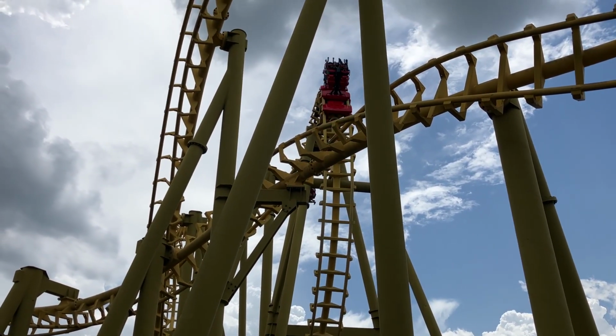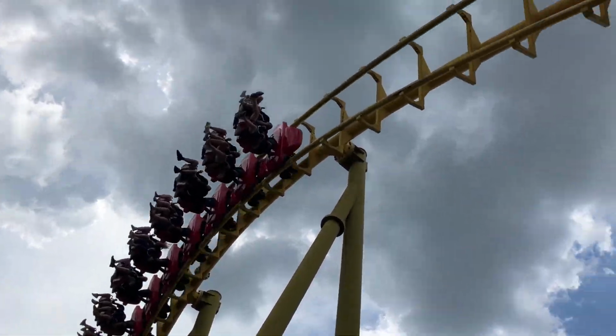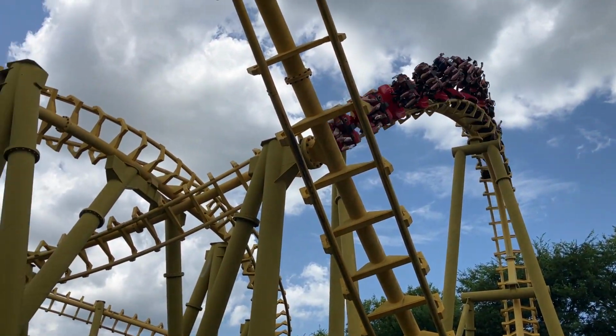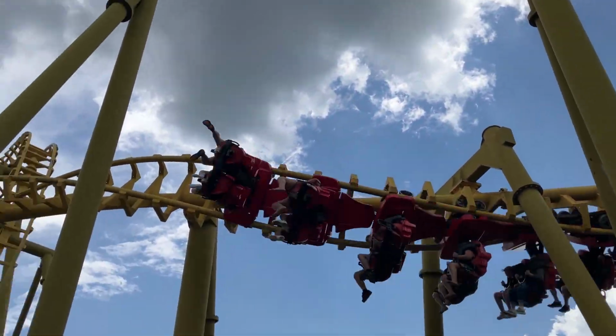Gauntlet. This Vekoma SLC rides a bit different than the others that I've been on, but it is a beloved thrill coaster that appeals to thrill seekers and families at Magic Springs. But just how good is it? Find out in this review.